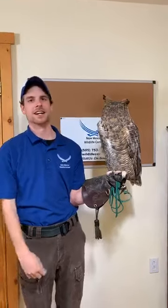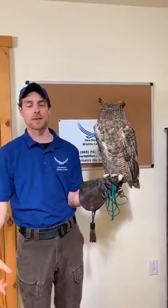we can kind of assume that they don't have a great sense of smell. They do have a nose. It's kind of covered up by those specialized feathers that kind of act like whiskers. But that's kind of our assumption. They're one of the few predators of skunks, which is super important for our ecosystem to help regulate that population and control that population.